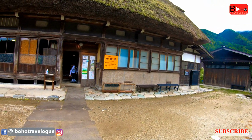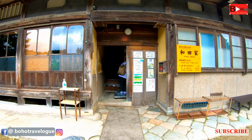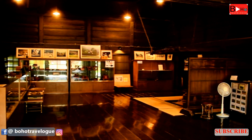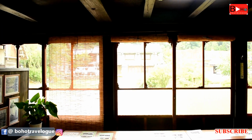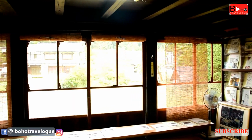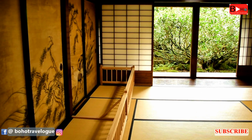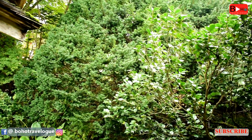The Wada House is the largest traditional Gassho-style farmhouse in Shirakawa-go. Built late in the Edo period, the house reflects the wealth and status of the Wada family, which for centuries was the largest landowner in the village of Ogimachi. This house is at the beginning of the village and looks very beautiful from the distance.